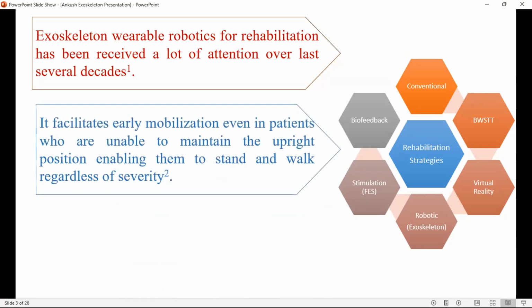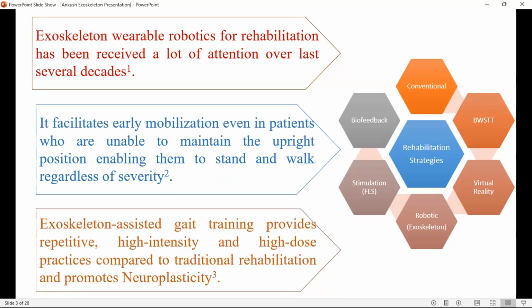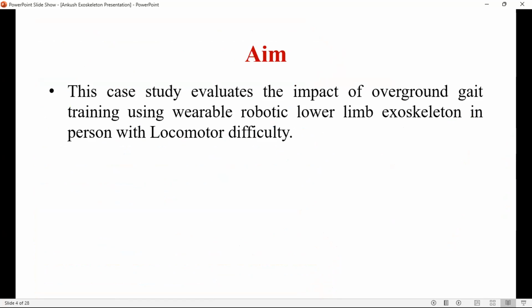It facilitates early mobilization even in patients who are unable to maintain the upright position, which enables them to stand and walk regardless of the severity of involvement. Basically, this exoskeleton assisted gait training provides repetitive, high intensity and high dose practice compared to traditional rehabilitation, and promotes neuroplasticity. So the aim of this case study was to evaluate the impact of overground gait training using a wearable robotic lower limb exoskeleton in a person with locomotor difficulty.